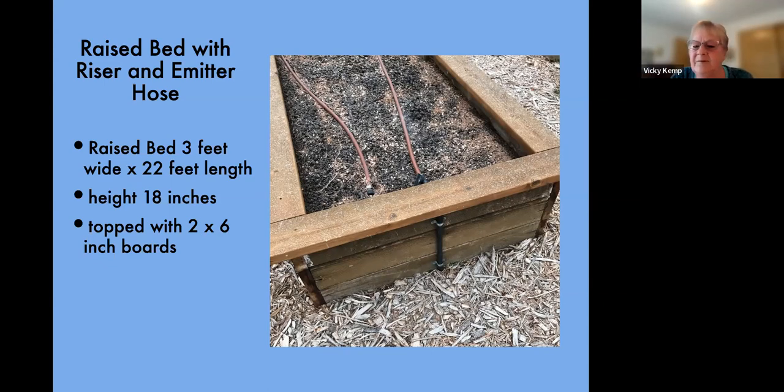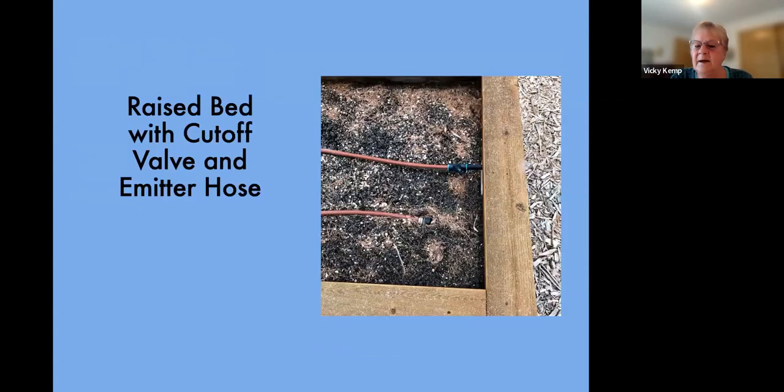Here's a close-up of the main line coming into the raised bed. And each raised bed has its own cutoff valve. So sometimes, you know, with the soaker hose, the water flows really fast or really slow. And then the emitter hose are a little bit different. And you can adjust that. So if you realize that for whatever you're growing in that one raised bed, you want to reduce the amount of water coming through that little valve there, then you can adjust that with a notch. It's very handy.